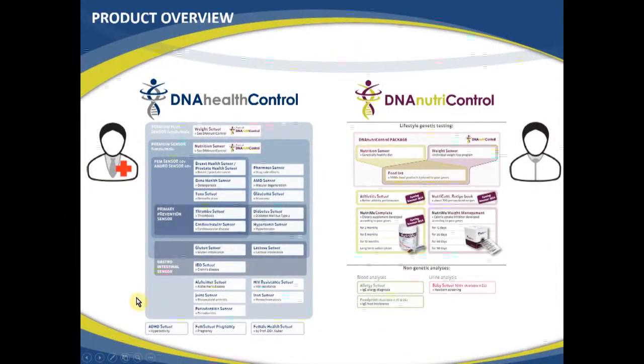So this is the concept of lifestyle genetics, athletic performance genetics, some of the blood analyses that we have, and the medical genetics. And it's really important that the medical genetics, this is all about diseases, should be done in combination with a doctor, or the person should really visit the doctor with the result to make sure that the guidance through the program is done correctly.